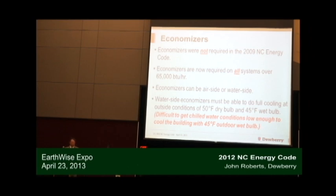Economizer, this is one of the biggest changes that the International Building Code made. Economizers were not required in the 2009 code. Now they're required for all systems over 65,000 BTUs per hour. So that's anything obviously over a 5-ton unit. Even if you had a 6 or 7.5 ton package unit or split system, you'll be required to put an economizer on it.